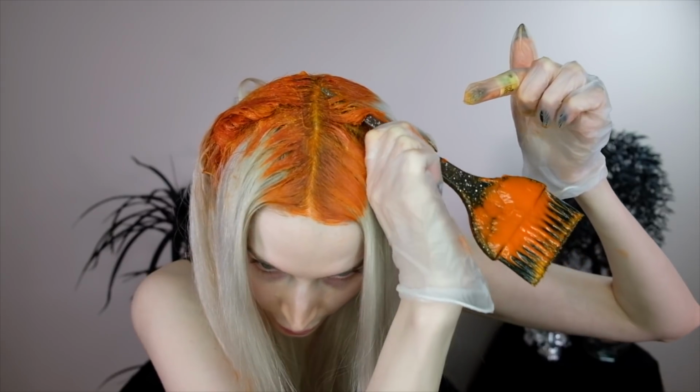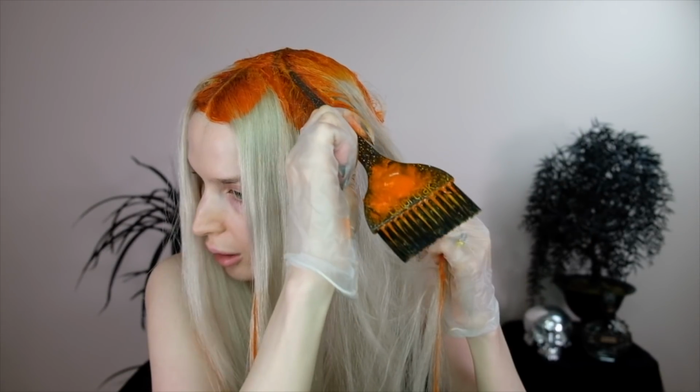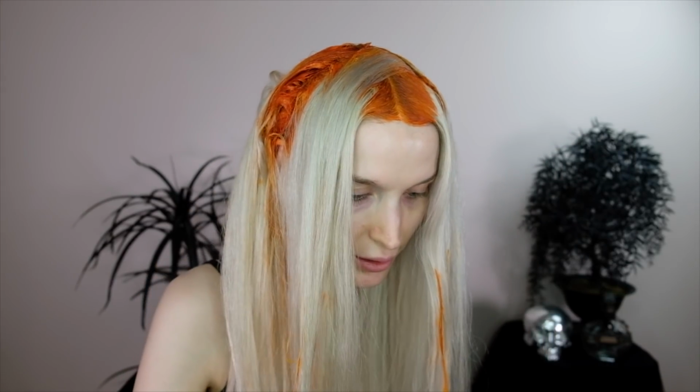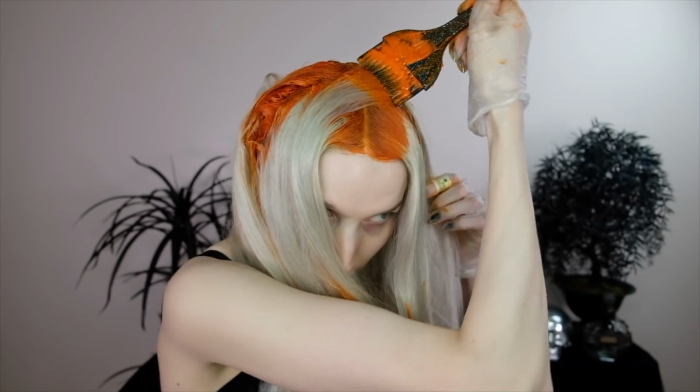Now we're gonna move on to the other back section. So we're gonna do the same thing I did before. Cut across, and then apply the color on either side. Go down the part from the top of the head to the top of the ear. Go down 1 inch about, cut in, pull that, and apply to the root area. We're gonna continue to do all of the root area.